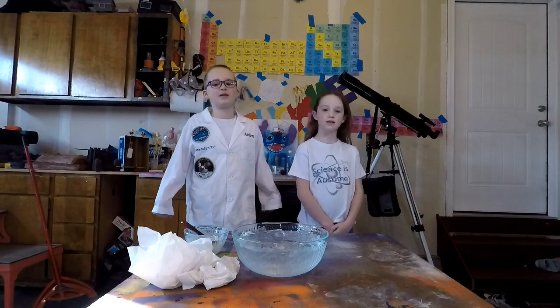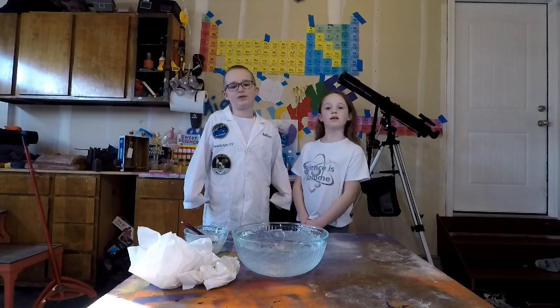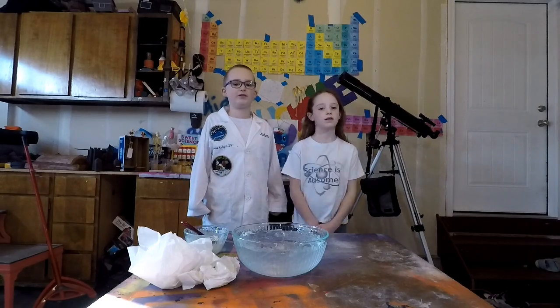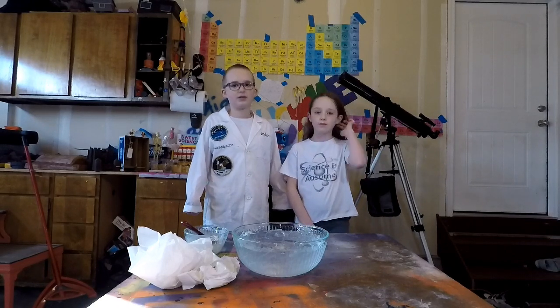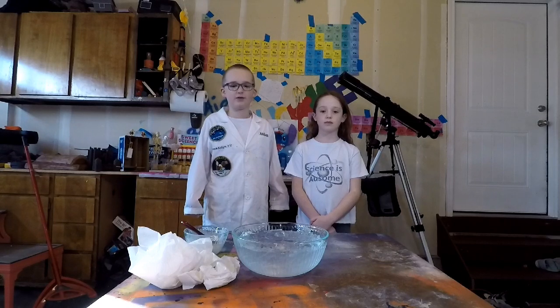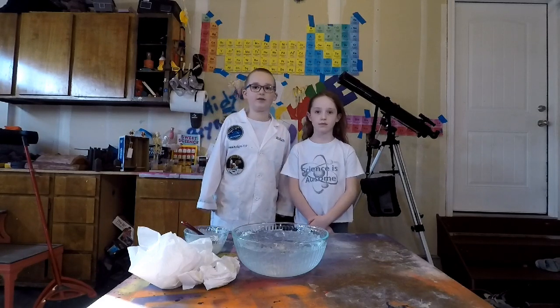A whale's body temperature is actually close to humans at around 97 to 100 degrees Fahrenheit, and the layer of blubber helps keep out the cold and keep in the warm. A whale's blubber can be between 6 and 24 inches thick depending on the season.